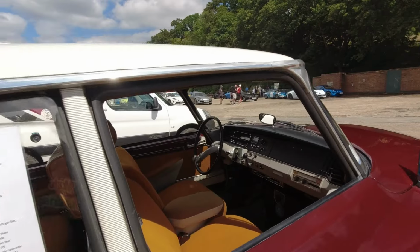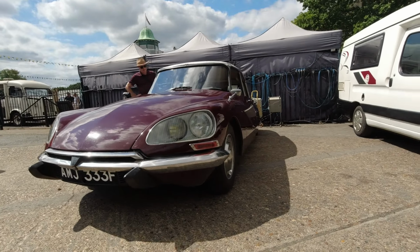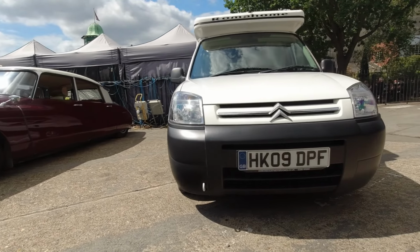And let's face it, we've got to be honest, no matter what you're into, whether it be sports cars or luxury cars, I think there comes a point in his life where we all fancy maybe having a motorhome to disappear off in at some point.